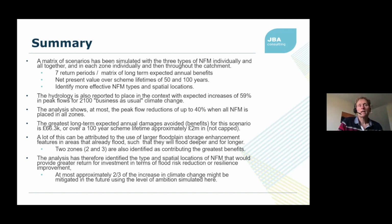So the analysis has identified the type and spatial locations where it would be better. And if everything was done, then we might hope to mitigate up to about 2/3 of the increase with climate change that's expected in the catchment.